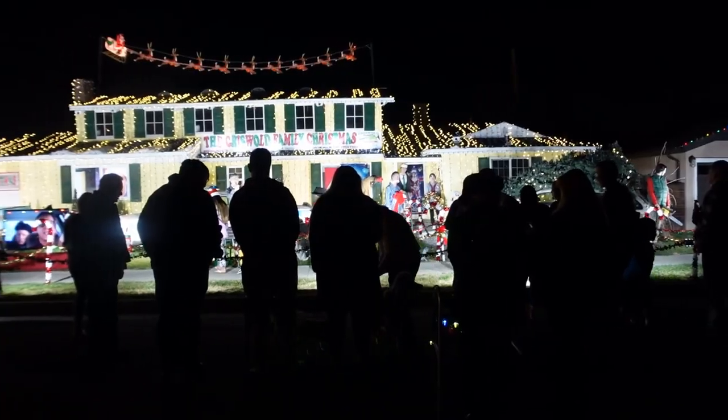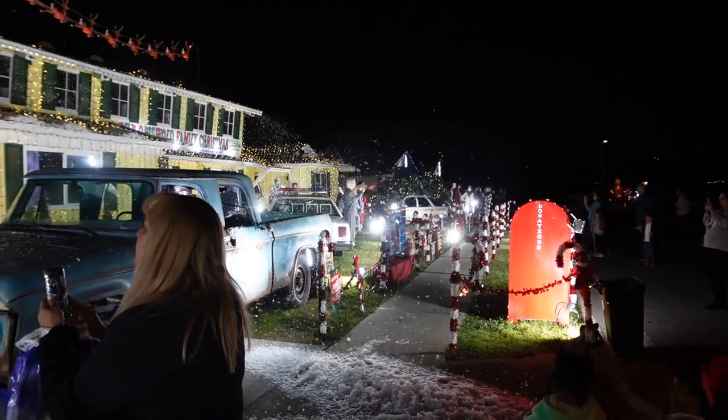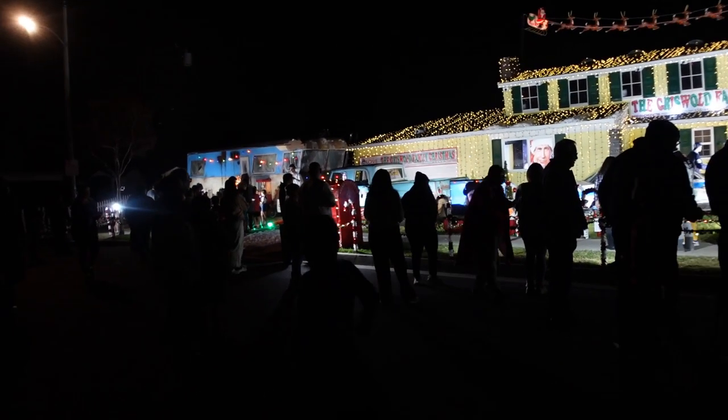So I've been here for a good 20 minutes now, maybe 25 minutes, and the crowd has died down, picked back up, died down. There goes the Snope again. It picks back up. It's really crowded now. Seems like as the night goes on, the more crowded it starts to get.